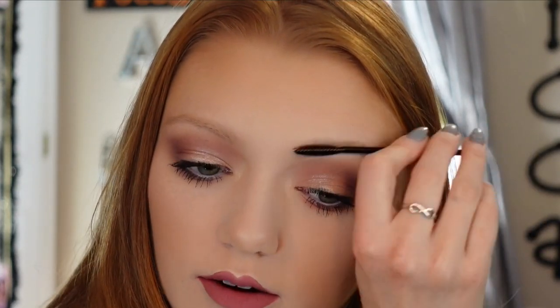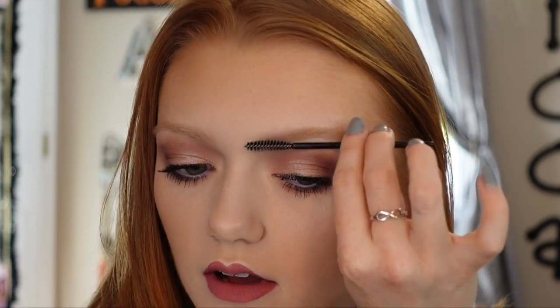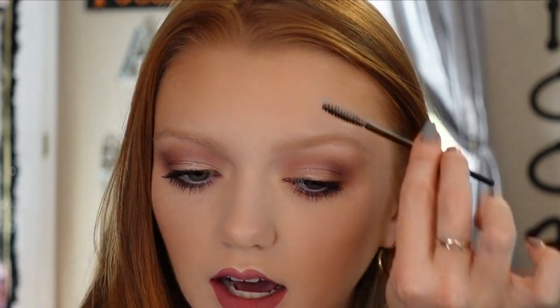So I'm going to take my spoolie right here, okay? And if you see me looking down, I'm looking in my little mirror here. So you never want to go too dark. I always see these girls that have these eyebrows that are beyond dark and everything else is washed out. So I brush all the hairs up and out, and then I kind of bring these up. I leave the front of my eyebrows just a tad longer, and then these down.